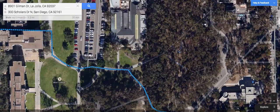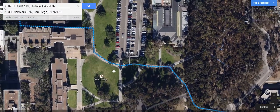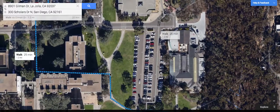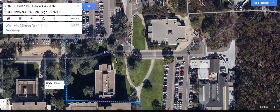This is the Faculty Club building right here. You're now in Muir College. This is a building called AP&M, Applied Mathematics and Physics. It's about 8 stories tall, so you shouldn't be missing it. You can then walk either down by AP&M or you can walk along this route right here. I'd actually recommend walking this route instead.